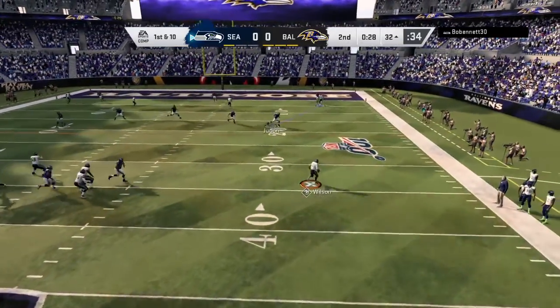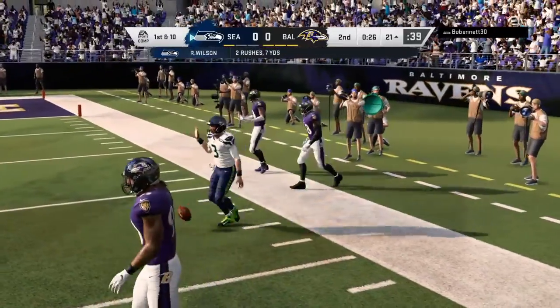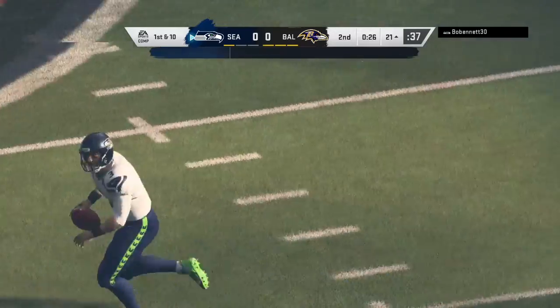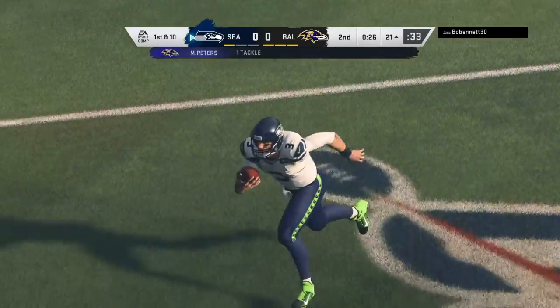Wilson flushed out right. He's going to take off with it. He's going to go out of bounds, but he takes this one down just shy of the 20. Give him 10 that time, escaping the danger, running with it, and picking up a first down.